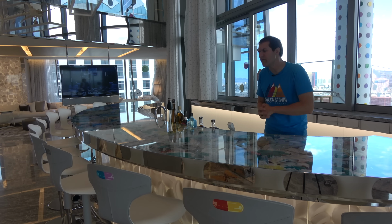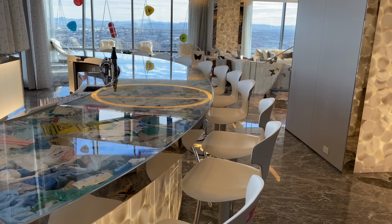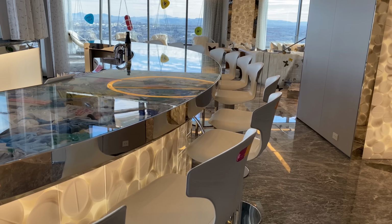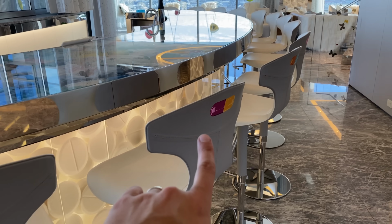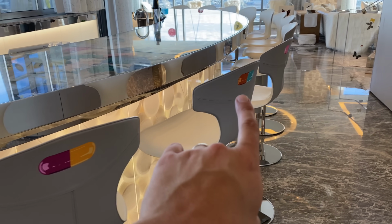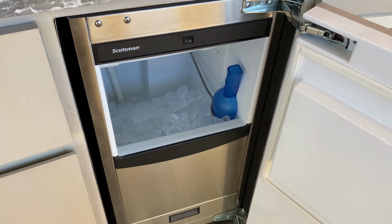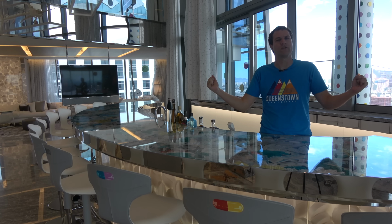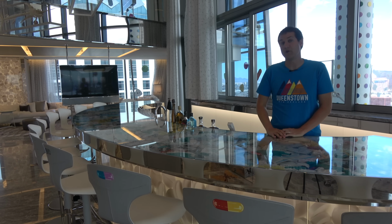Not that you would mistake this for your standard bar, because it has 13 seats in a hotel room. And as you can see, each of the seats has a little pill on the back, again continuing the theme. Of course, in this bar, you also have a sink, you have a built-in ice maker, which I love ice, I think that's a fantastic feature, and you have all the accoutrements you'd expect from a fully stocked bar. Just happens to be in your hotel room.